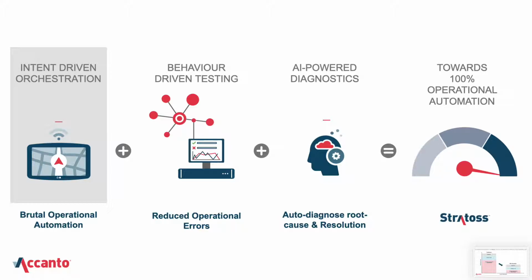There are 3 elements required to achieve 100% operational automation. First, intent-driven orchestration fully automates the operational lifecycle of a service without the requirement of manually scripting program code. This offers a cost reduction not only in manual labor, but also in the level of skill required.